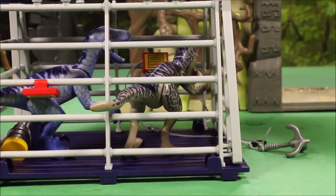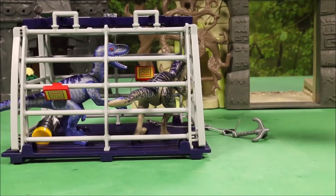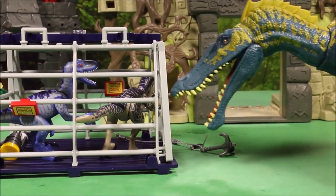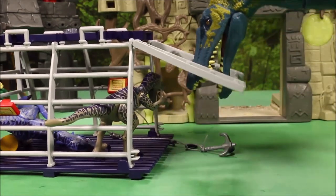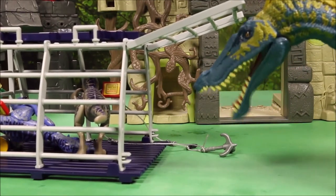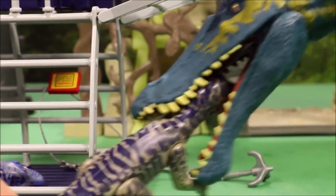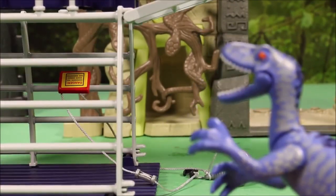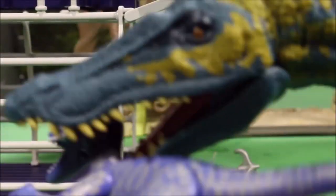Look, the hunters have trapped the raptors in a cage. They're trying to get out. Uh-oh. Here comes Sue the Succomimus. Oh, look. She's trying to help them. She opened the door. Maybe she's not bad after all. Look, I think he's trying to thank her. Oh, no! Raptor tries to run for it! No! She's got him!